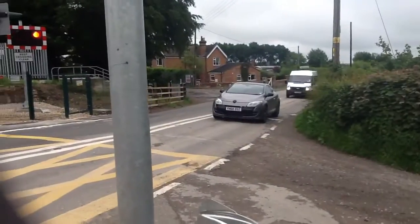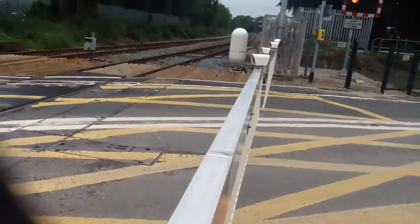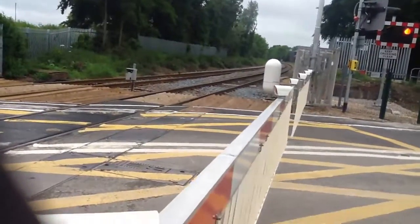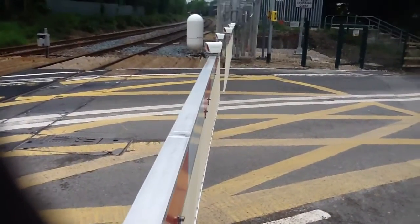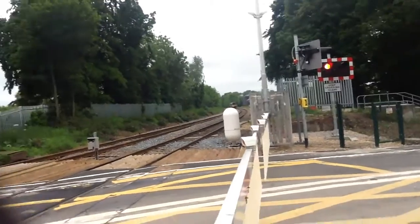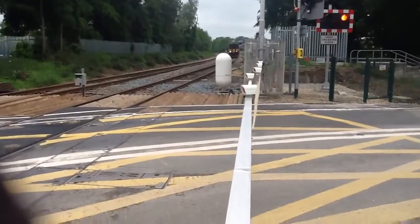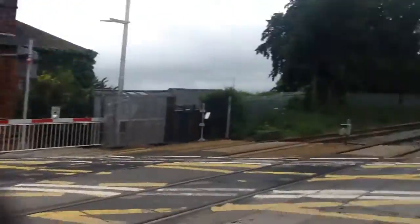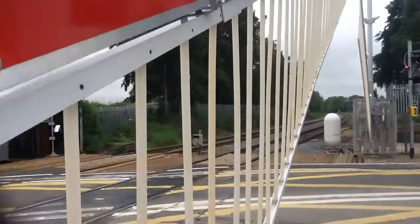Look, a transit van. And right behind it is another transit van, look. But a pickup. Here it comes, one carriager. 153,381 to Peterborough. 153,381 off to Peterborough, and up they go.